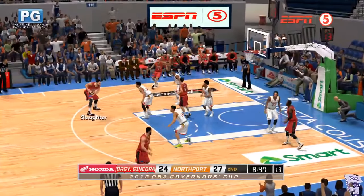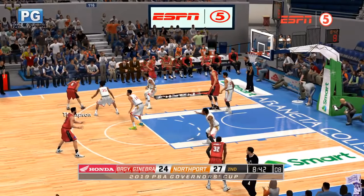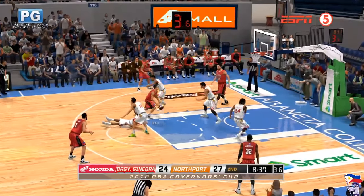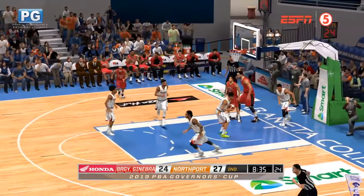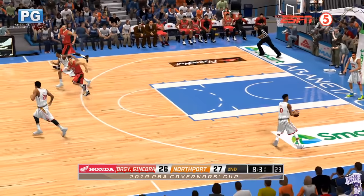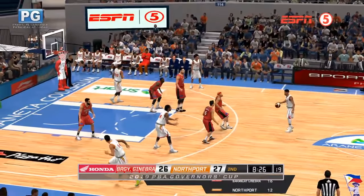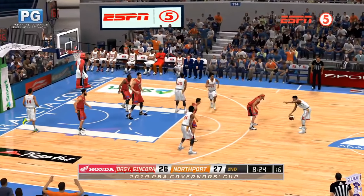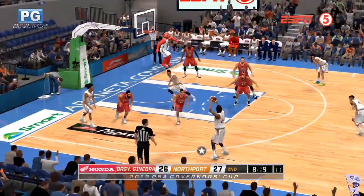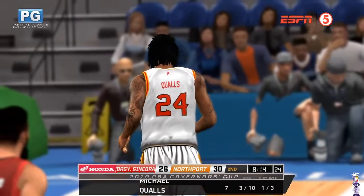Pass to Slaughter. Thompson outside. A stupendous finish in traffic. Thompson's got 7. Being just 29% in the second quarter, the offense is suffering. And here in the second quarter of action, as we approach 4 minutes played, there's the triple. Gets it to go. 7 points in the game.